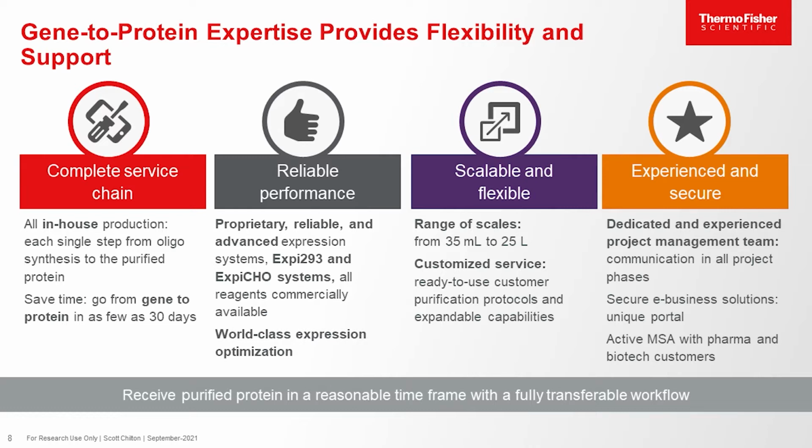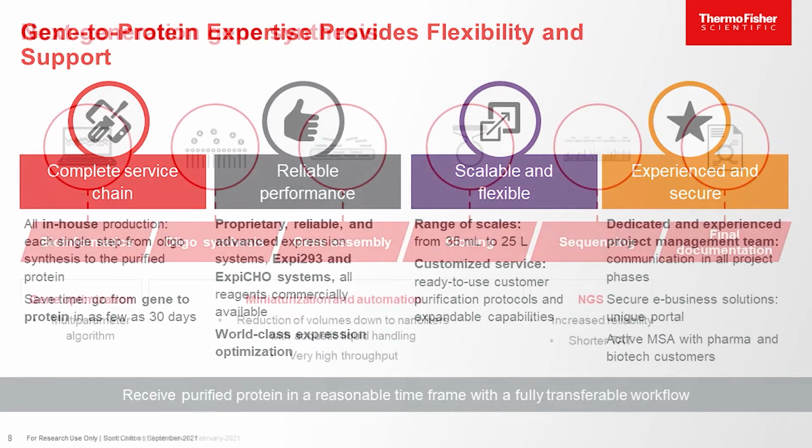And this all comes with extensive experience in the industry. We've partnered with companies large and small across the industry, including having service agreements with a lot of these customers, and have provided excellent service to these customers as well.